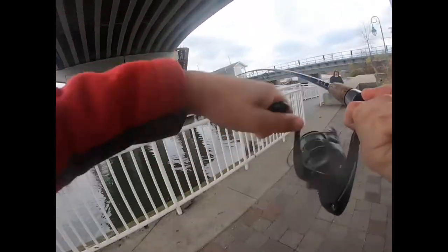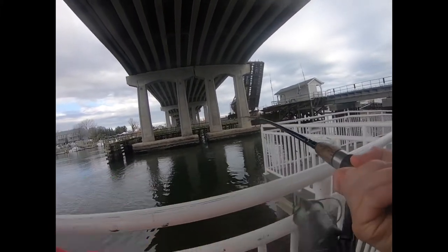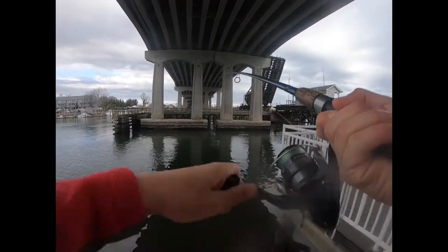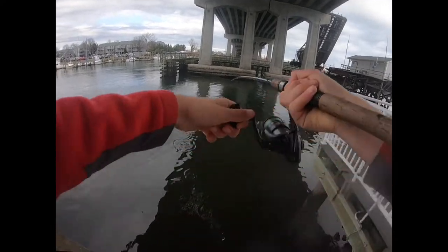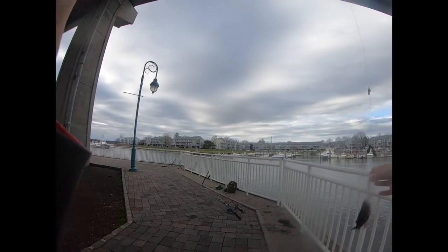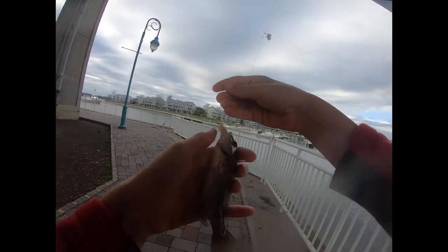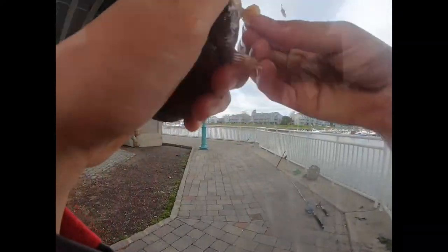Another one. Another one already? Yeah. Small one. This time it's a Cunner. No, this time it's a Cunner. Yeah. That's the Cunner guy. Fifth fish of the day, I think.